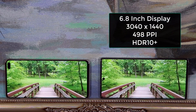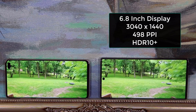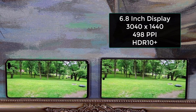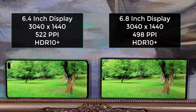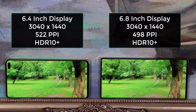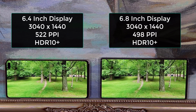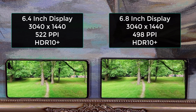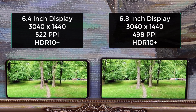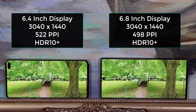The Note 10 Plus has a gorgeous 6.8-inch dynamic AMOLED display with a resolution of 3040 by 1440 and 498 pixels per inch. It also supports HDR10+. The S10 also has the same gorgeous display. It is 6.4 inches, dynamic AMOLED, resolution 3040 by 1440 and 522 pixels per inch. It also supports HDR10+. When it comes to the quality of these displays, they both offer a top-notch display experience.